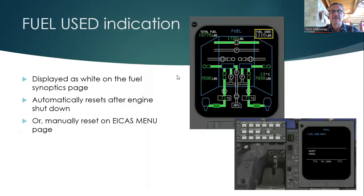Fuel used indication. So that's handy. I'd like to know how much fuel I used. A lot of times on your dispatch release, they'll give you projected fuel burn as you cross over certain points. And this number right up here is going to give you that information. So you'll be able to look at that, compare it to your release, your flight plan to see how much fuel you should have burned up to a certain point. And hopefully, if you haven't diverted from your flight plan and your dispatch release, those numbers should be pretty closely matched to your release as compared to what you're reading on your instruments.